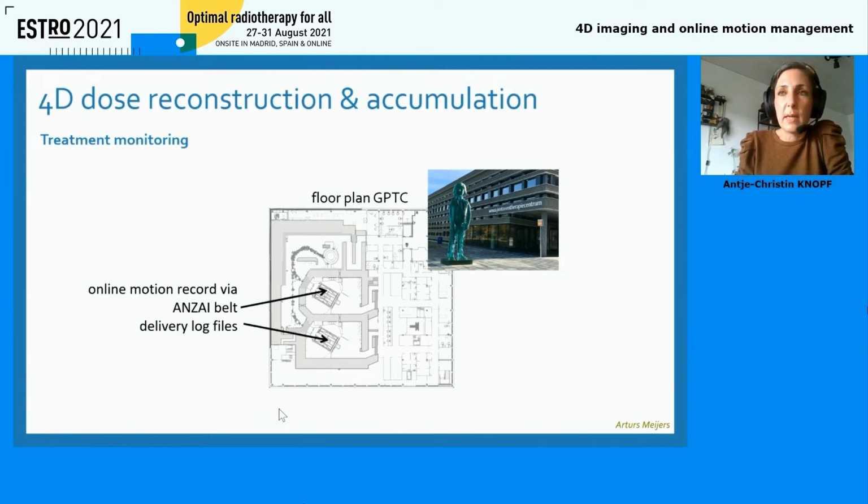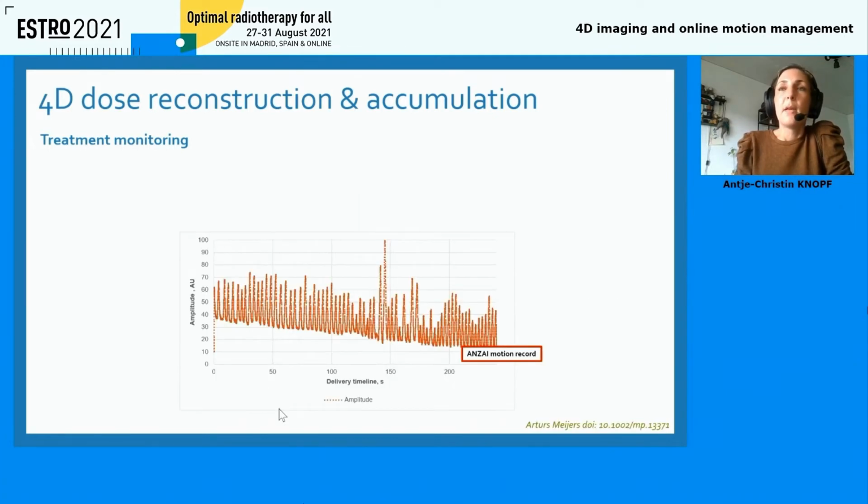Within the gantry room, we in Groningen had the possibility to record the online motion via the ANZAI belt, and also we had access to the delivery log files. In addition, close to the gantry rooms, there is the possibility for taking weekly repeated 4D CTs. So this information in combination enables the workflow for 4D dose reconstruction and accumulation. So what did we do?